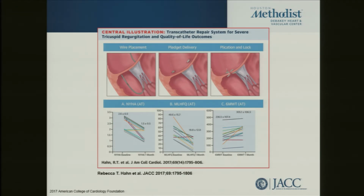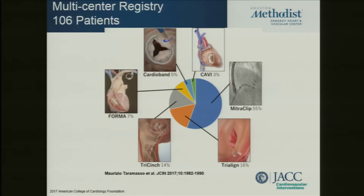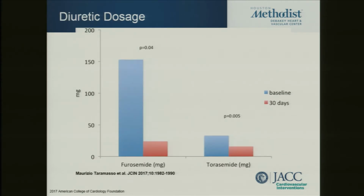This is the initial data on that device that showed improvements in NYHA functional class, quality of life questionnaires, and other tests. There's now been a multi-center European study looking at all tricuspid interventions. One of the struggles here is getting meaningful endpoints, but I'll just jump to the last slide here.